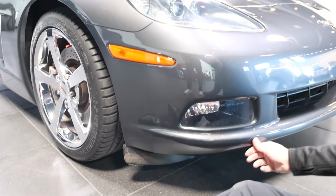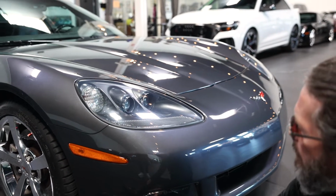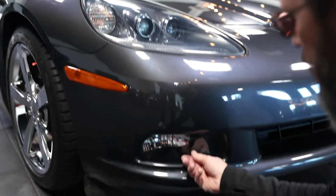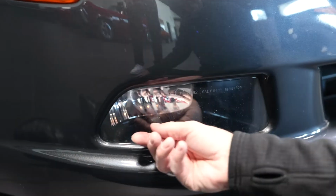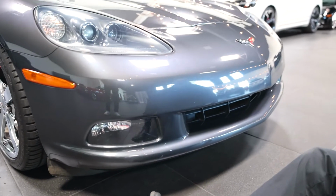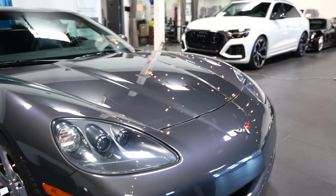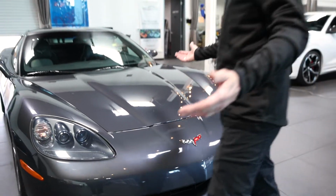But look at the rest of this car. I mean, it's fabulous. The headlights are still super clear. I'm not going to talk about the front of this. There's very normal light pitting in this lens, probably on both lenses, just from driving it down the road. And it's all totally normal. I just need to emphasize that all these normal things here. It's got 45,000 miles on it, and it's a 12-year-old car, so it's going to have some things. But I'm telling you, this car barely has anything.